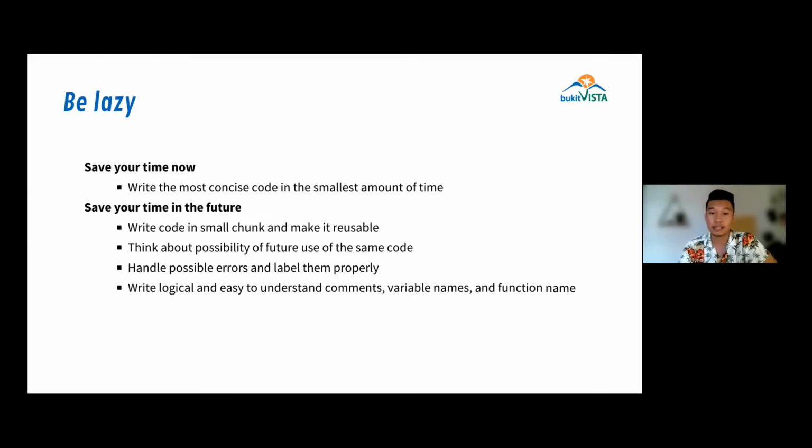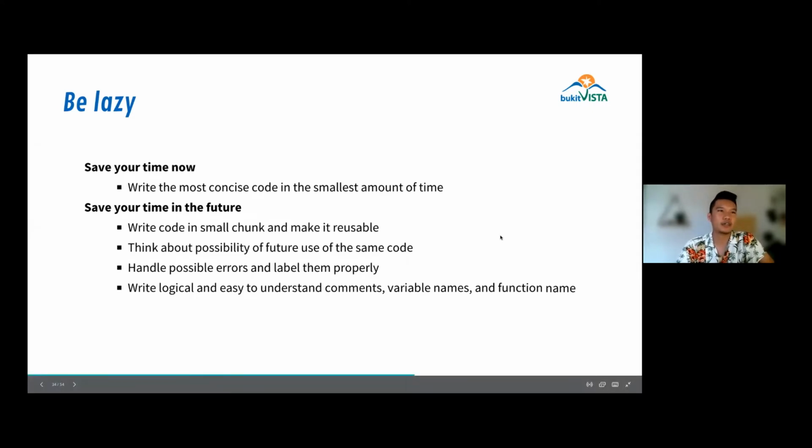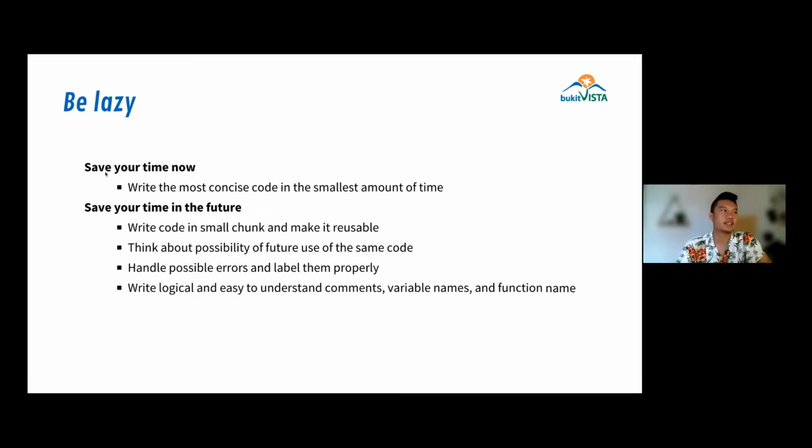Why should you be lazy? People tell you not to be lazy, right? But I'm going to say it once more. You need to be lazy in order to do two things: save your time now and save your time in the future. Especially in development, right? Write the most concise code in the smallest amount of time possible. If you can do it in 5 minutes, why spend 2 hours doing it, right? But there's a limit to that as well.